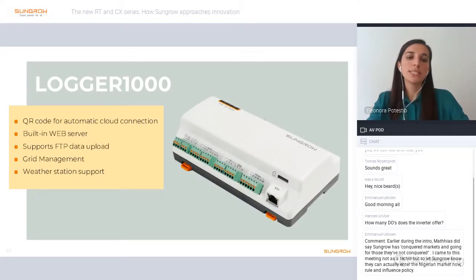Within the COM100E, we have the Logger1000, so the device does not come separately, but just within the COM100E, and this logger is equipped with 3 RS485 interfaces and an Ethernet port, and so it can be used not separately but directly within the COM100E.